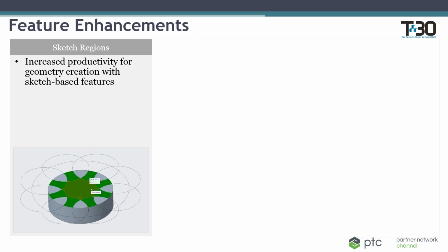For example, in this image here, you're able to see that even though there are intersecting lines within the sketch, you're able to select and deselect what you want to extrude or cut, for example. So as many of you already know, in Creo 4 and previous versions, you weren't able to create any extrusions when you had intersecting lines. So the only sketches that you were able to create features with were enclosed non-intersecting line sketches. So this is one of the most useful ones in my opinion.